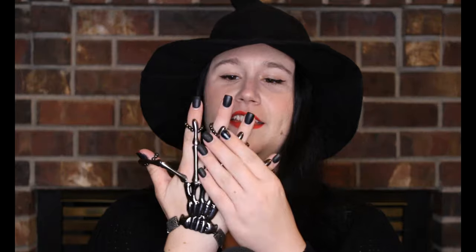Next piece I have to slip on. Let's see. So it's this skeleton hand cuff bracelet? Not exactly sure what you call this, but it's kind of cool.